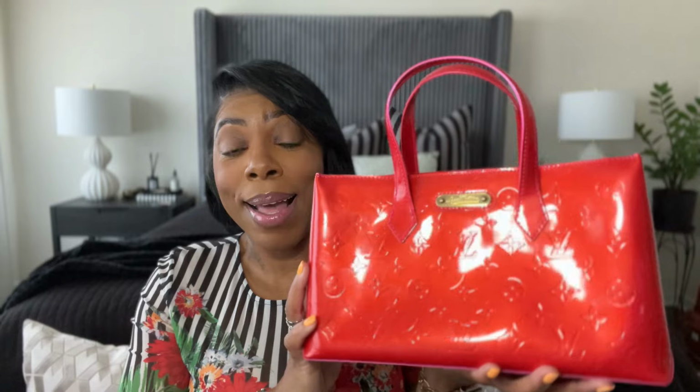My newest addition to my handbag collection, and she's vintage. And she does not give vintage at all, does she? No, she doesn't. I mean, she gives very much you can wear her today. I would. I bought it because I am. So, I mean, hey.